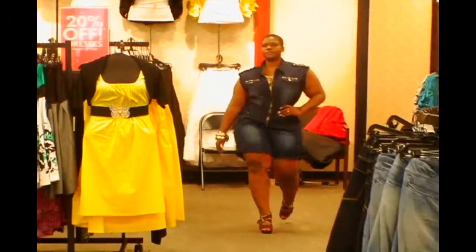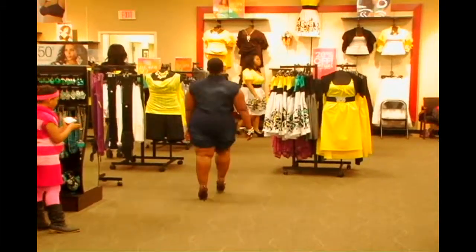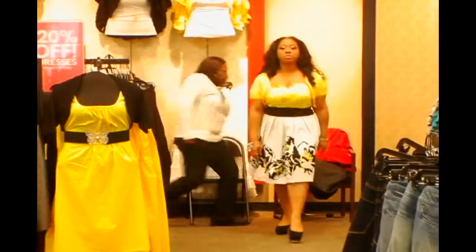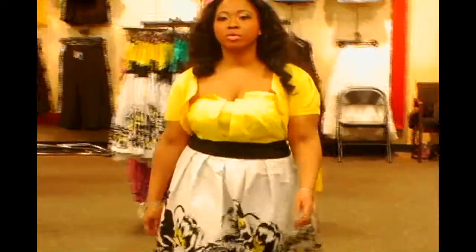We have Dominique back on the floor with a denim brown, studded with a zipper, accentuated with gold hardware, ladies and gentlemen. Gold hardware. She looks sharp, does she not? Keep it soft, sexy, and sophisticated. We have Carlene with a strapless concert dress with a yellow shrug.